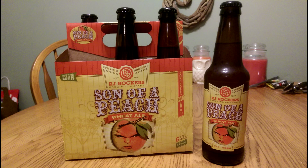Down to business. So we're going to do a review. It's R.J. Rocker's Brewing Company, Son of a Peach. It's a peach flavored, obviously, wheat ale. It's 5.8% alcohol. Sounds pretty good there. Now let's see. From South Carolina. So let's check it out.